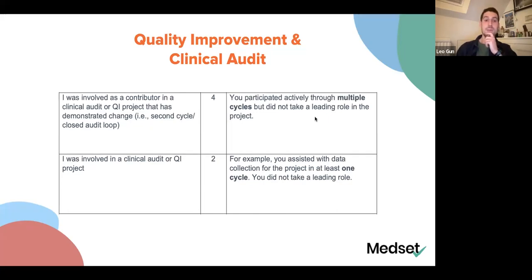So for 2 points it says I was involved in a clinical audit or QI project, just doing a data collection, that would score you 2 points. So if time's really running tight and you haven't got an audit or QIP under your belt, just collect some data for one that's currently going on in your department. Ask other SHOs, ask your regis, ask your consultants, because scoring at least 2 points is relatively achievable. So there's no excuse really for scoring fewer than 2 points in this category.